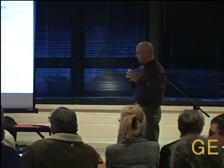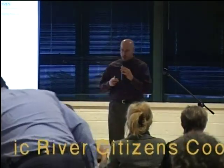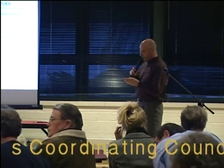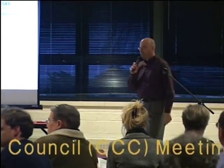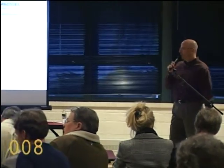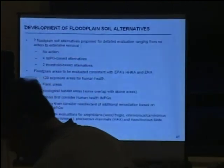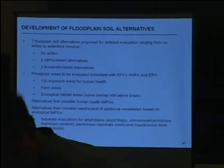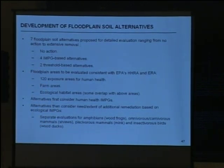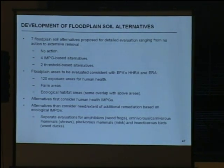Okay, I'm here to talk a little bit about, go over the introductory section to the floodplain alternatives. What we're going to go over today is what's in the CMS, obviously what's in the report. And what that is in the floodplain is seven alternatives to deal with the floodplain. Again, similar to the sediment, they range from no action, which is required by the NCP, up through a very large removal of floodplain soil. Four of the alternatives are based on meeting human health IMPGs from the less conservative 10 to the minus fourth excess cancer, or 1 in 10,000, up through meeting 10 to the minus sixth, or 1 in a million excess cancer.